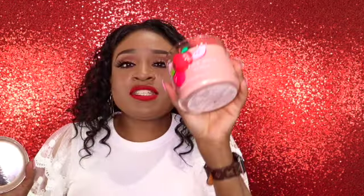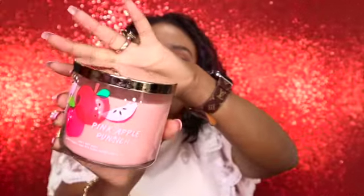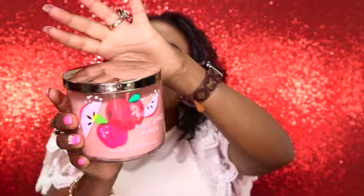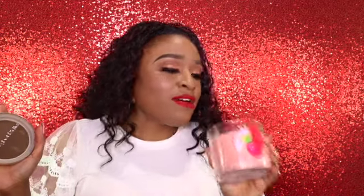Oh, it smells so good. It's such a girly, feminine, sweet, fun, flirty scent. This is a 3-wick candle. Smells so good. I wish you guys could smell this. Look at the candle. How cute is this? Oh God, it smells so good.